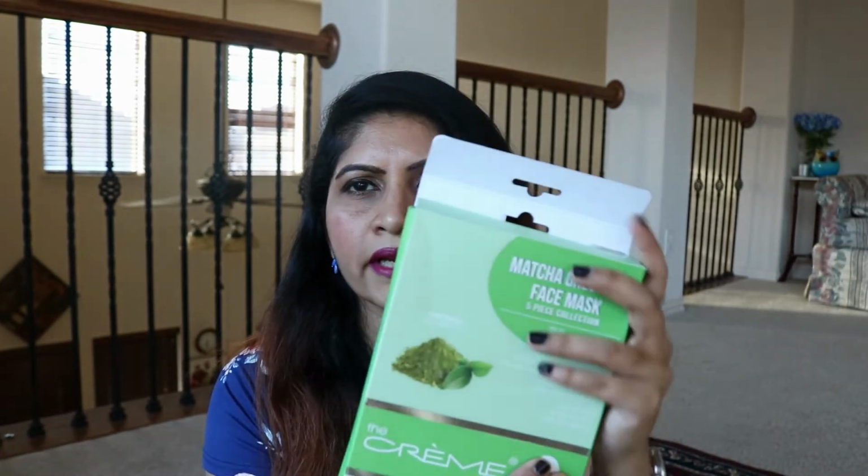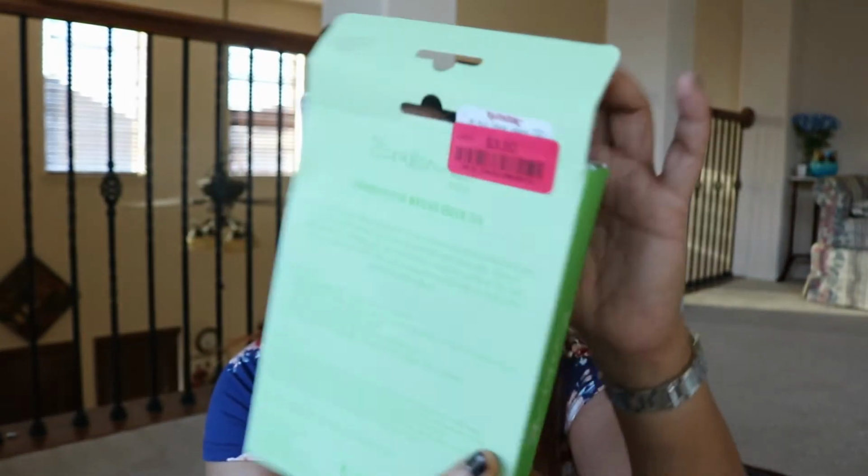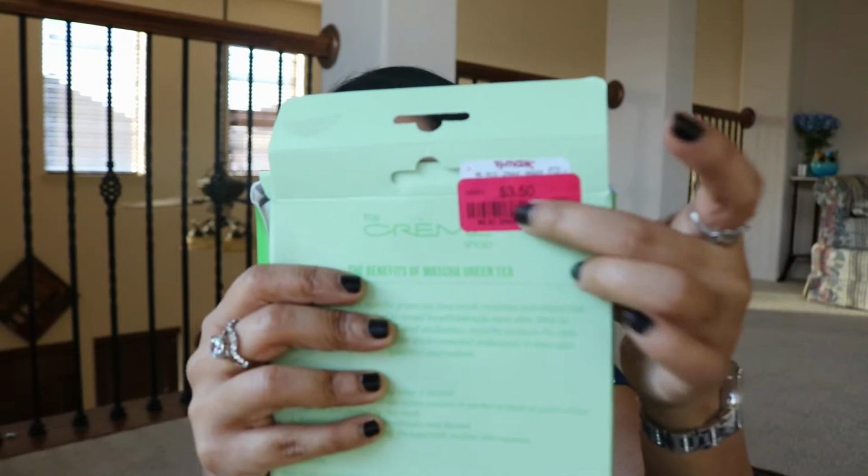So then I got this one. I think after I got all those masks at TJ Maxx, I probably wouldn't have gotten this, but I got this long back in Ross, so I'm just going to try it anyway. I haven't tried it yet, and I've heard so much about matcha being so good for your body, whether taking it in as a drink or on your face, that I wanted to try this matcha green tea face mask. And it was on more sale, the red tag was there, $3.50. So I thought I'm going to give this a try.